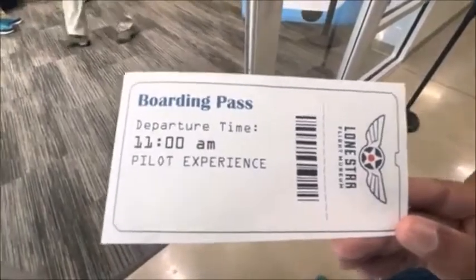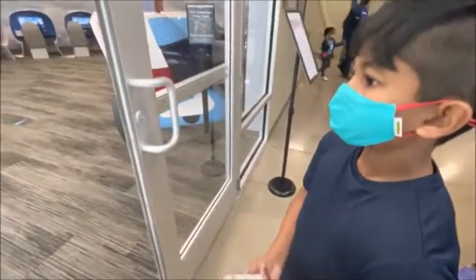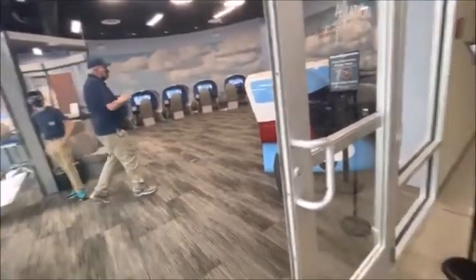Guys, we're about to go in the simulator. Me and Austin each got tickets for it. And yeah, we're going to the simulator. As you can see, it's in this room. Can't wait to go in. Me and Austin will be doing it.